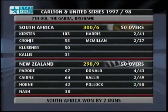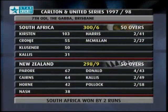So another exciting finish in this series, New Zealand falling just two runs short. A great innings from Nash with 38 from 31 to bring this game to a climactic finish. Horne put up a good start, contributing 42, but Chris Cairns, 64 from 53, and Adam Parore, 67 from 46, made the match an absolute thriller. The pick of the bowlers was Donald with four wickets. Man of the match, though, went to Kirsten with an immaculate 103. Join us next time for another great instalment of Great Finishes.